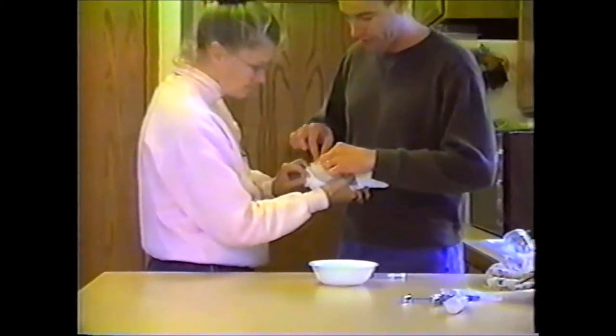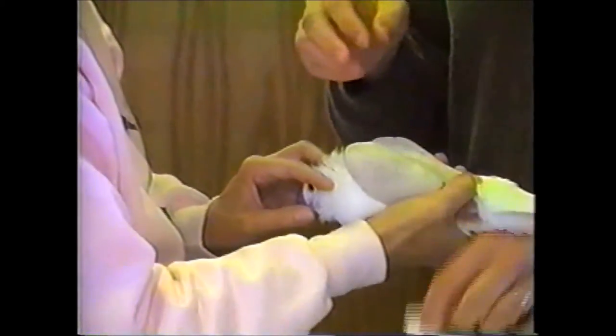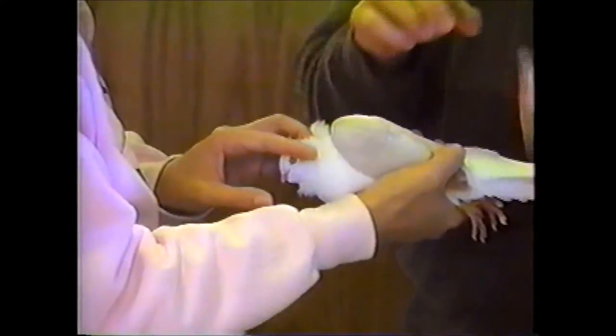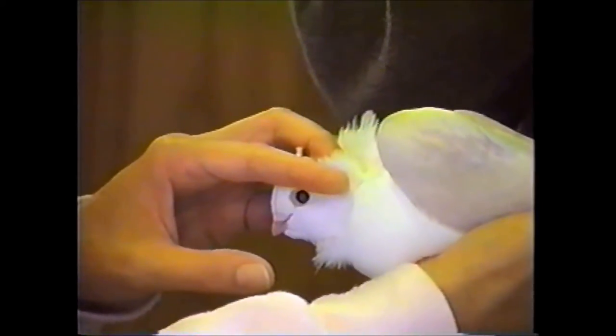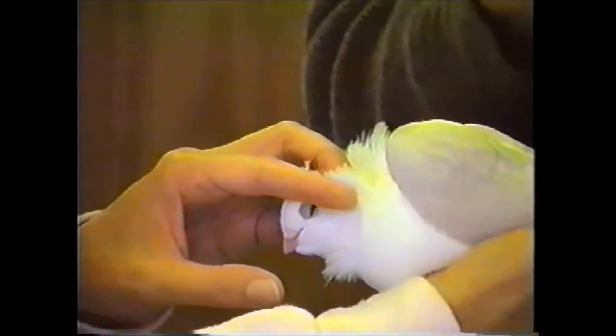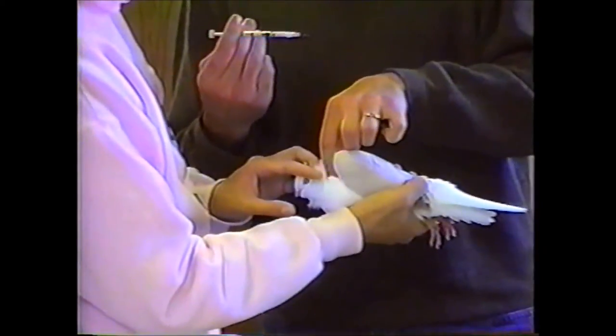So again, Helen's holding the bird, as you see. She's going to pull those feathers back. We're going to wet the feathers down a little bit there. Notice all the feathers are sort of clumping together. And I've got my loaded syringe here. Only one injection in there, so I don't have to worry about overdosing my bird.